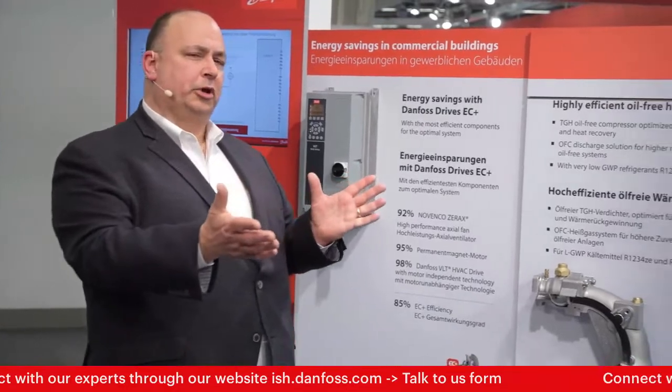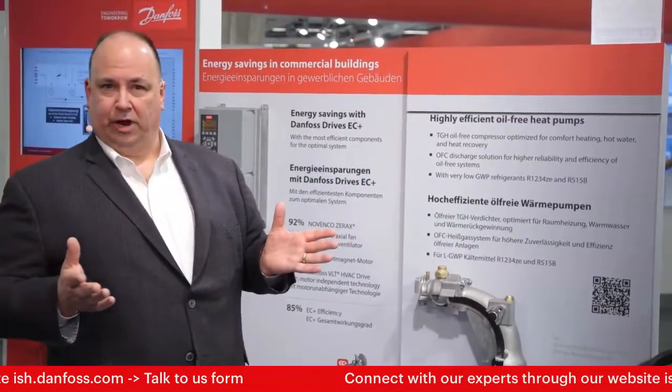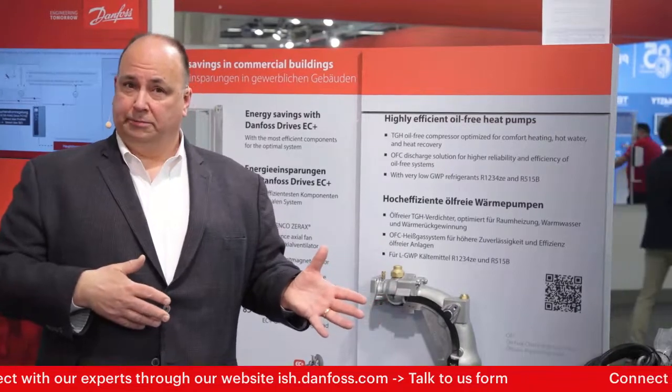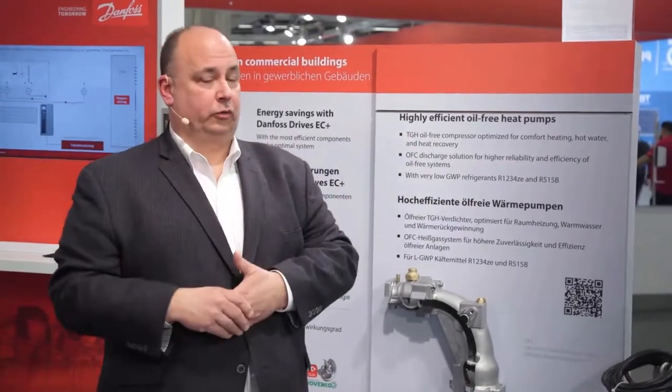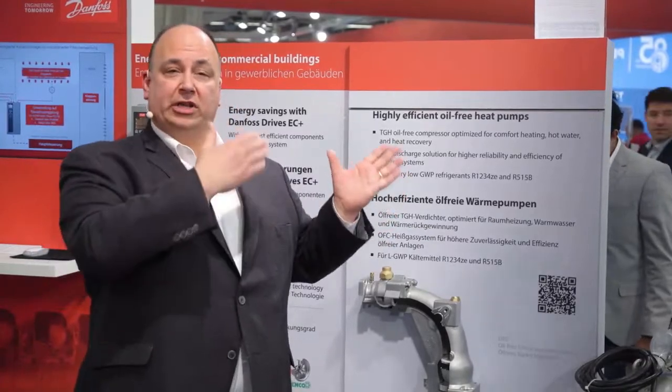If we think of a commercial building, there's really a couple of different subsystems in the building, right? First you have the energy generation part: what's making that hot or cold air, or that hot or cold water? Then we've got the interchange, where we're transferring that energy into the building, and then you've got the distribution throughout the building. The broad Danfoss portfolio, we can address all three of those subsystems for you.